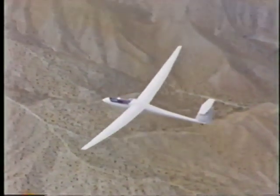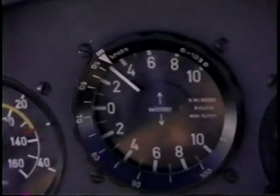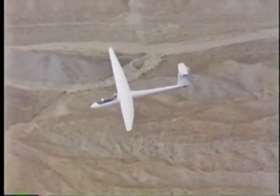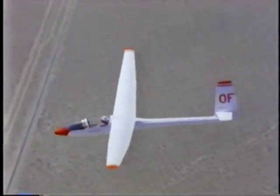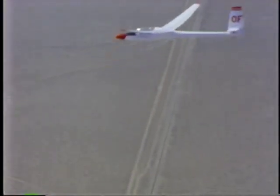Gliders stay aloft by utilizing rising air currents. In a sense, they store the energy of this lift in the form of altitude. This altitude allows a sailplane to glide on course from one source of lift to another. In sailplane racing, the objective is to run a prescribed course as quickly as possible, racing against the clock. The pilot with the lowest elapsed time is the winner.